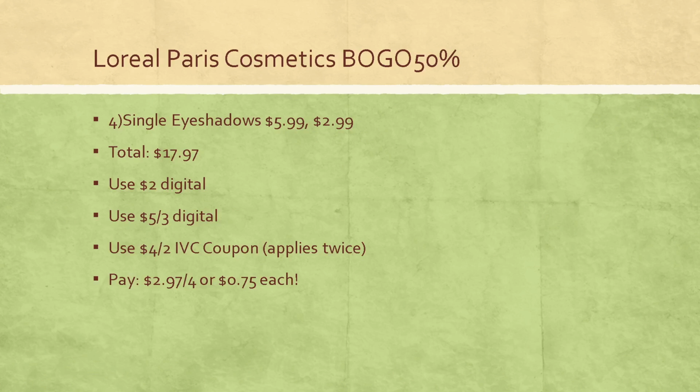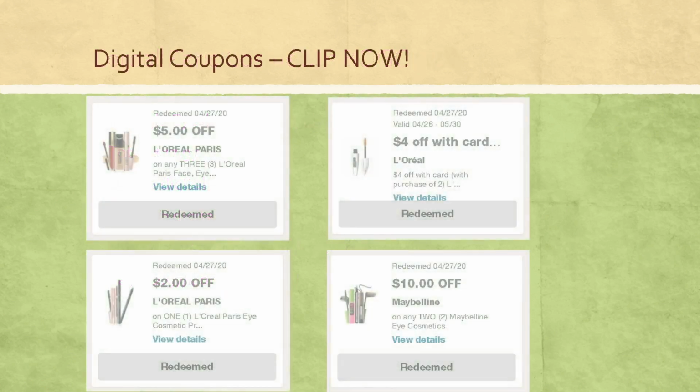So L'Oreal Paris, we do have a new IVC coupon, which is a Walgreens coupon. You're going to get $4 off when you buy 2. There's also a couple digital coupons. There is a $2 digital and a $5 off 3 for any eye or lip, or I think face is included as well. I have pictures of the coupons here coming up in a second. So using all those coupons, the $4 off 2 will apply twice because you're buying 4 items. So you're going to pay just $2.97 for all 4, or 75 cents per eyeshadow, which is amazing because regular price, they're $5.99.